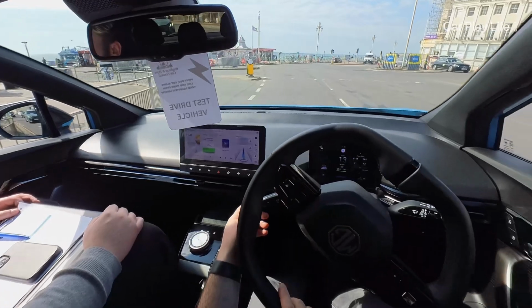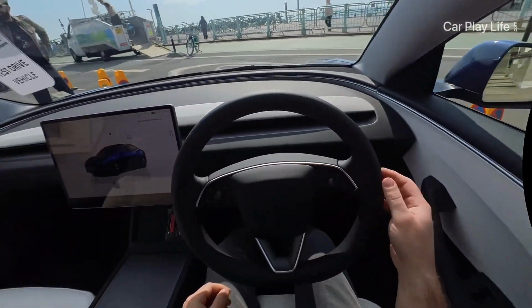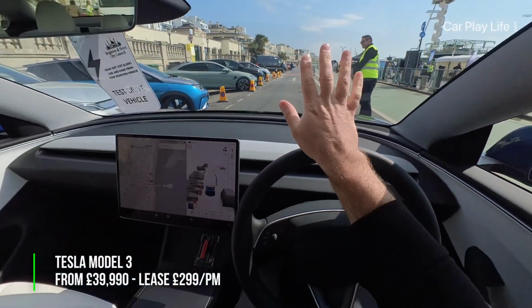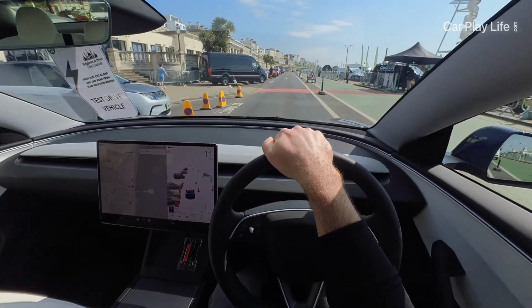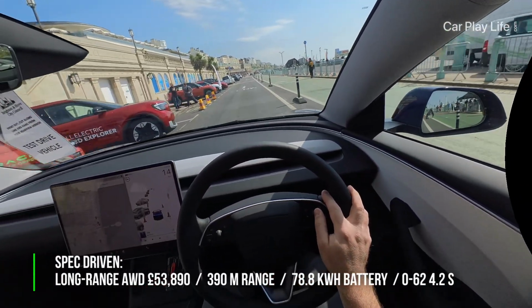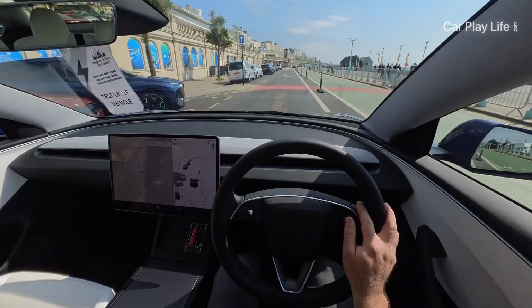Now on to my next test drive. Right, so we're in a Tesla Model 3. This is the new version, and we'll be testing this for the same amount of time.